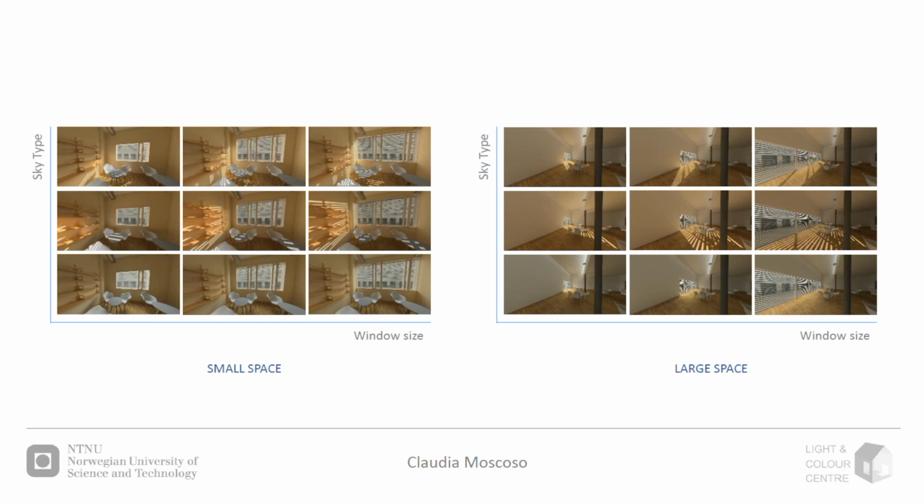The small window size was to create the minimal acceptable window size according to the Norwegian regulations. So in these rooms, we achieved this average of 2% of daylight factor. The large windows were the real windows that were in the real spaces. And the medium windows is the average between the small and the large.